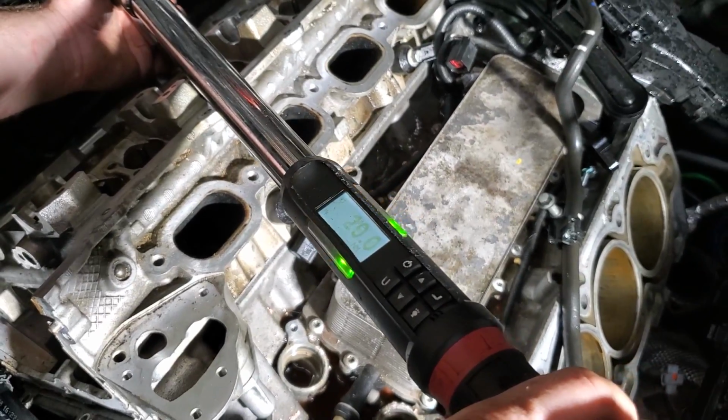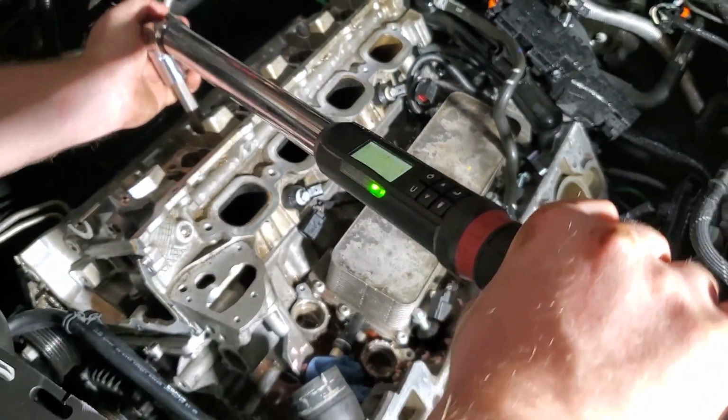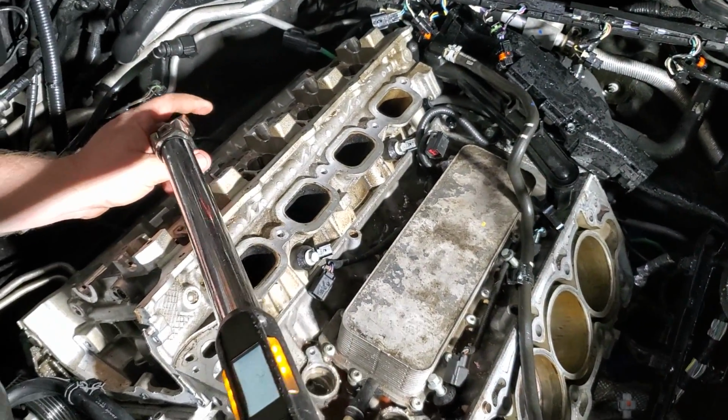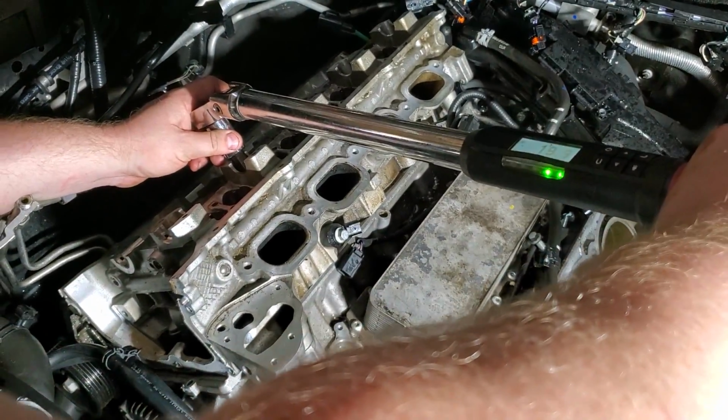That's super cool. I gotta get one of these. What does this cost? Like $1,800? $550. I was gonna say that's almost how much I paid for this car. A little bit more.